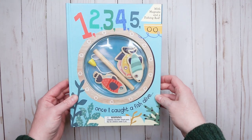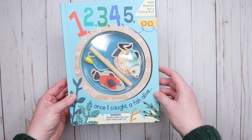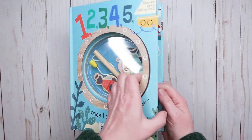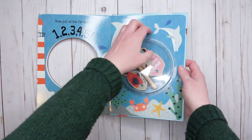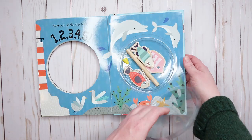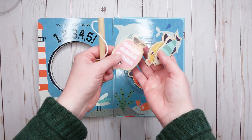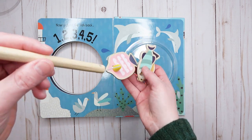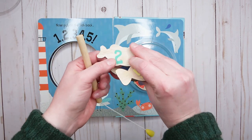Okay, next up, I am super excited about this. I haven't even opened it yet. It's called 1, 2, 3, 4, 5, Once I Caught a Fish Alive. And this is another interactive book. Let me show you. In the back here, we have to take this out. It just pulls right off. And we have a fishing rod and some fish here that connect to the magnet, and they all have numbers on the back.